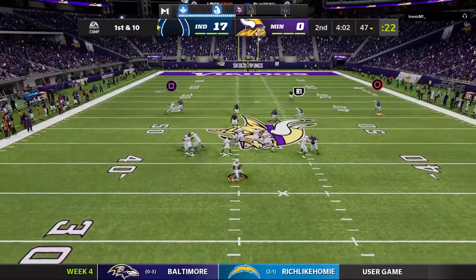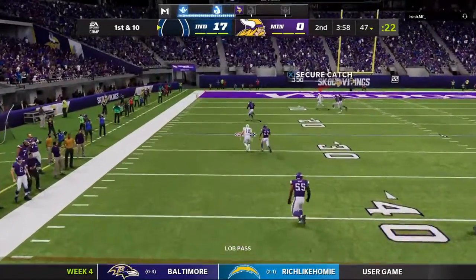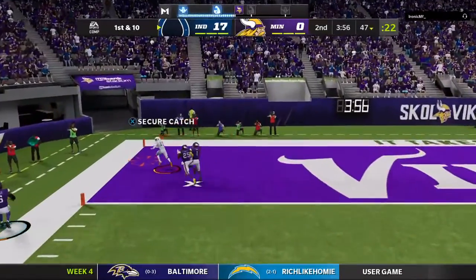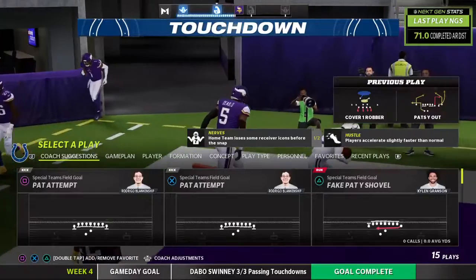They'll come out throwing here on 1st down. Steps away to his left. He's going to take a shot right away for the end zone. And that is caught. Touchdown, Indianapolis.